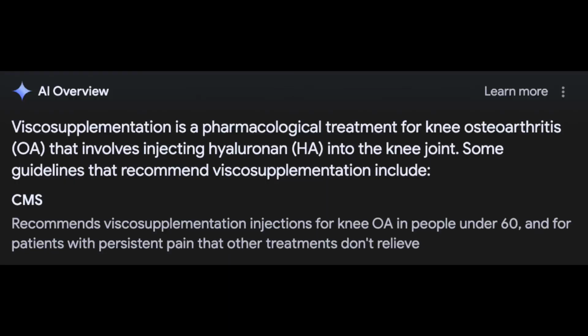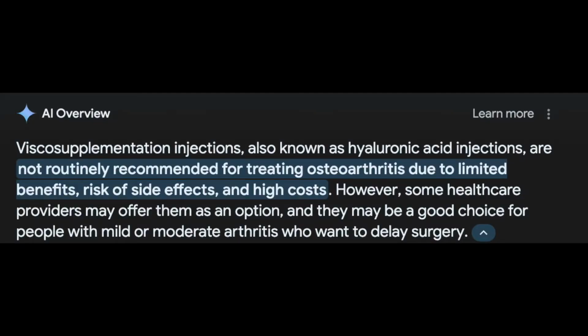If you're curious about these injections and you go online and Google it, like everybody does with everything, what you'll find is a couple of things. If I use the Google search engine and AI, I can find input data that shows me that these are helpful and decrease pain. If you search again multiple times, you can also find AI-generated information from Google that recommends against the use of these, that they are not helpful.